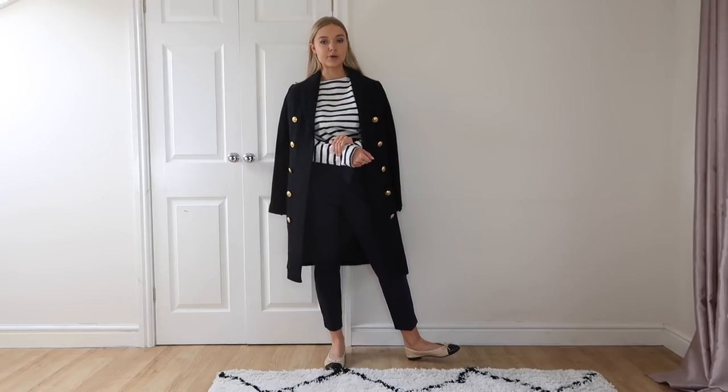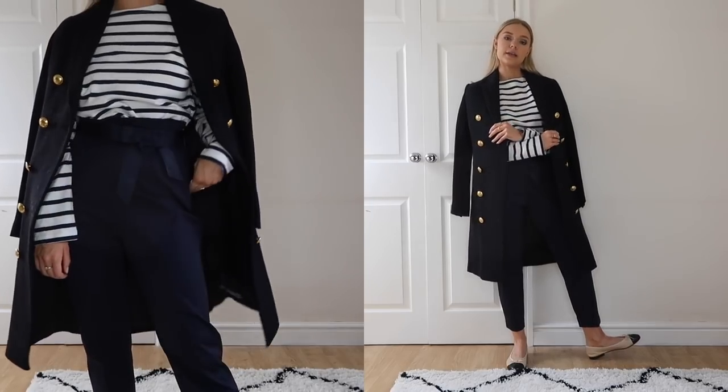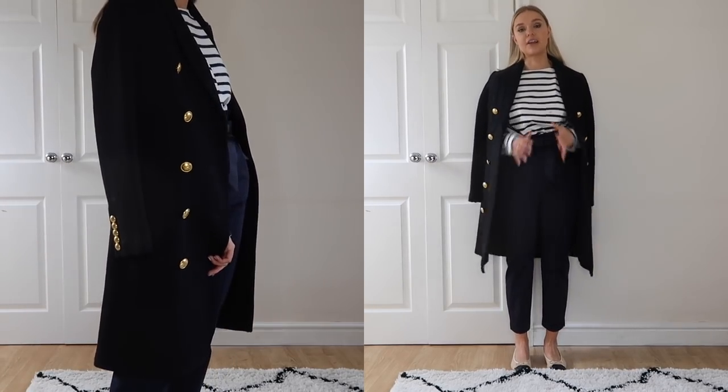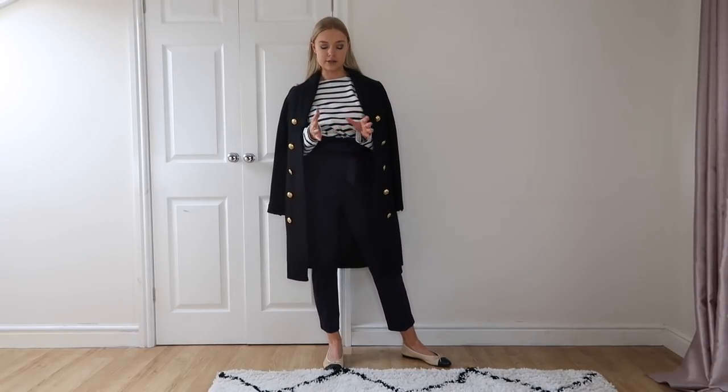I think I've just gone for a really classic look. I don't think you can ever go wrong with a classic Breton Striped top with a military coat, and then also navy trousers, a wardrobe essential. I always think high-waisted as well looks a bit smarter and also a bit more modern, and then tucked into a very high-necked Breton Striped top. This one is actually from France itself, so not available to buy online.